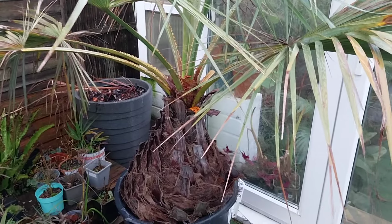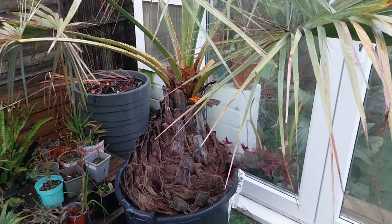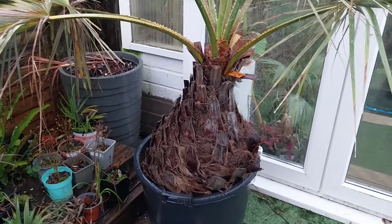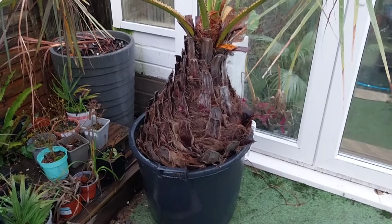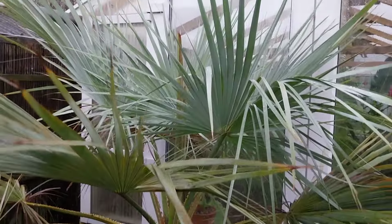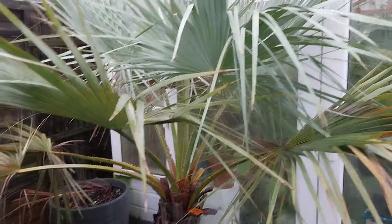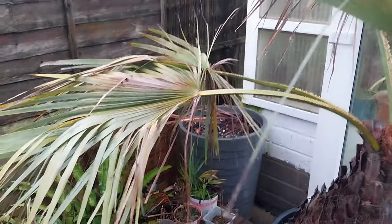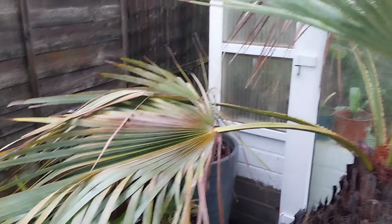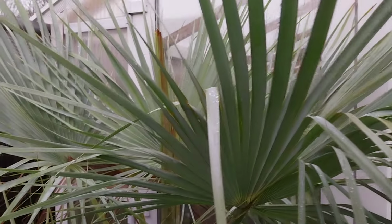So yeah, there were slightly taller ones with taller trunks, but this one had the meatiest trunk. I mean, literally it's taken up the whole pot. So I was quite impressed with that. And it did have the most fronds, albeit some of them are older fronds with a bit of wear and tear on them. But all the new growth is looking really good and healthy.